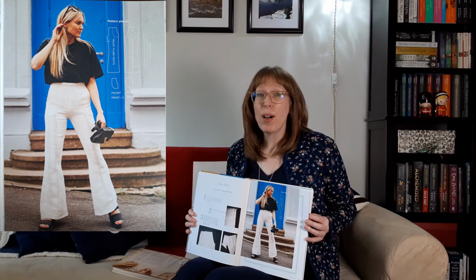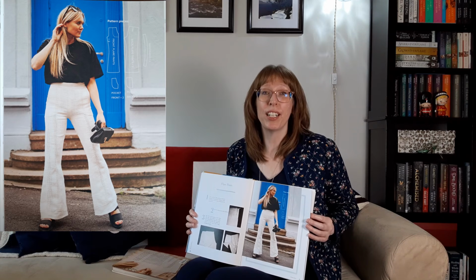A good pair of straight leg pants is one of the most versatile garments you can have in your wardrobe. They can be dressed up for work, worn casually with accessories, or paired with a blouse and cardigan for a polished everyday outfit. I'm also very tempted by the flare version.